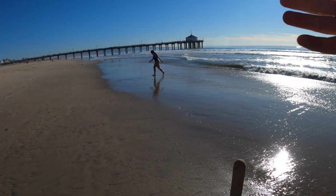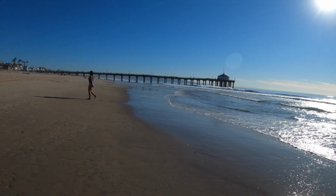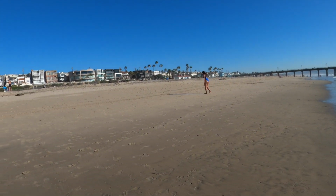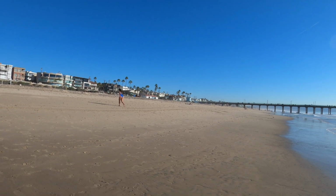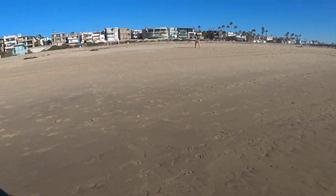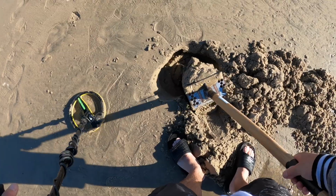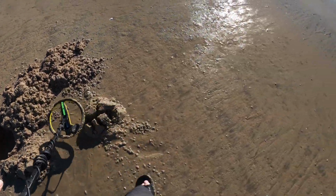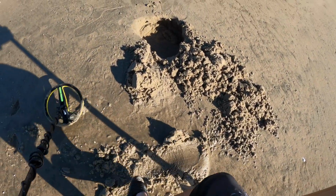Got a deeper target here. Let's see what we can find. Somewhere in here. The other part of the phone. I don't think I dug many bottle caps. That was a deeper target too. Let's see.